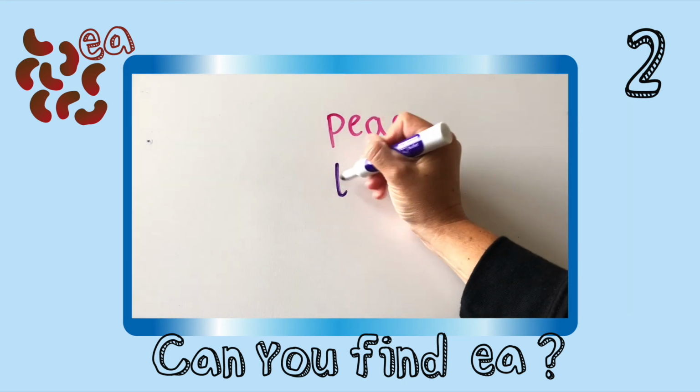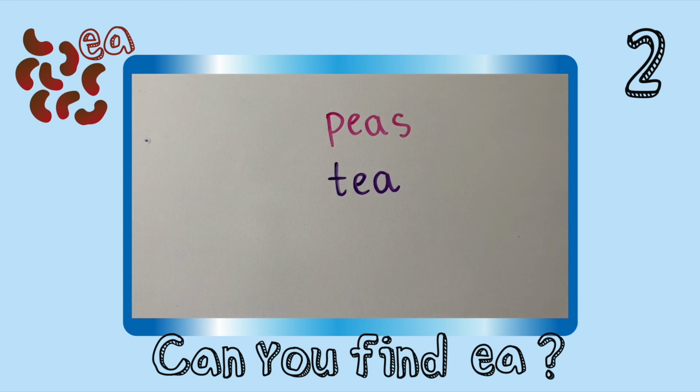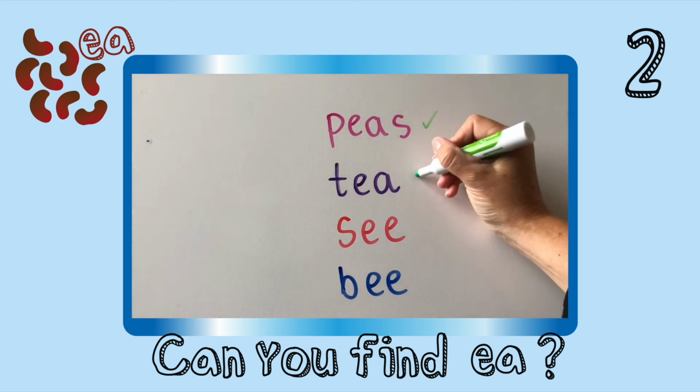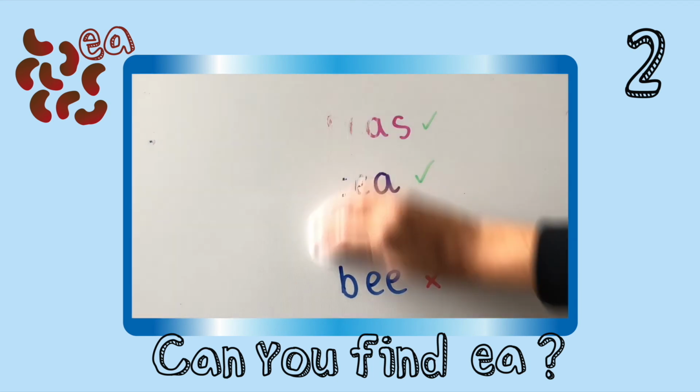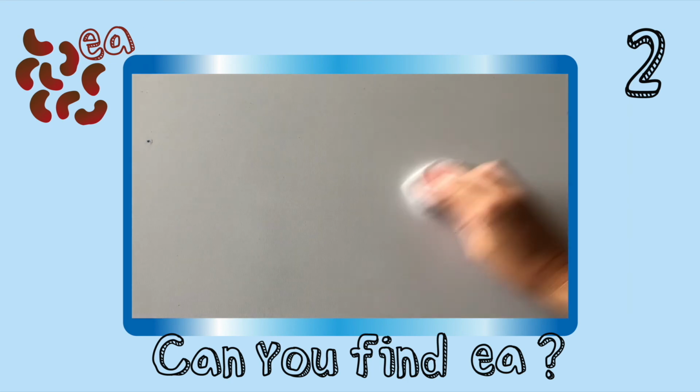Peas, T, C, B. Can you find the correct E sound? Wow, well done! You found so many E sounds today.